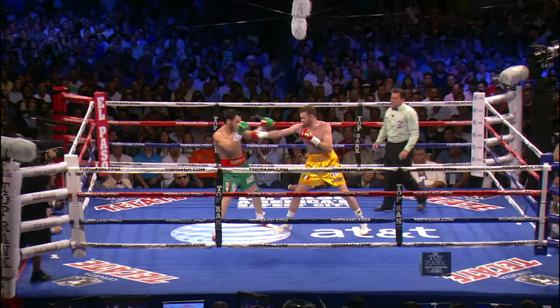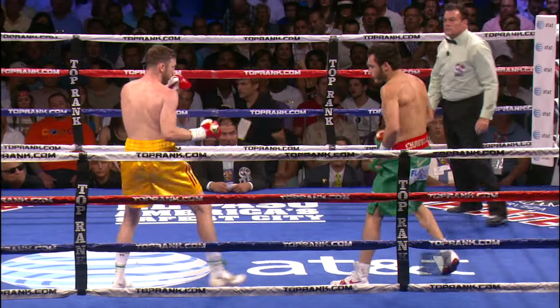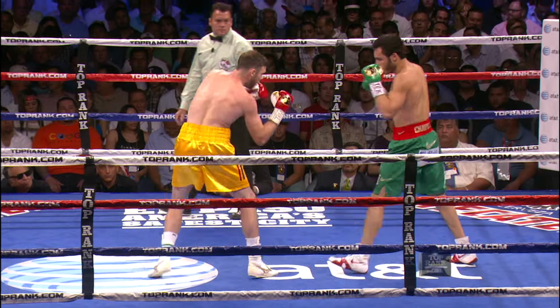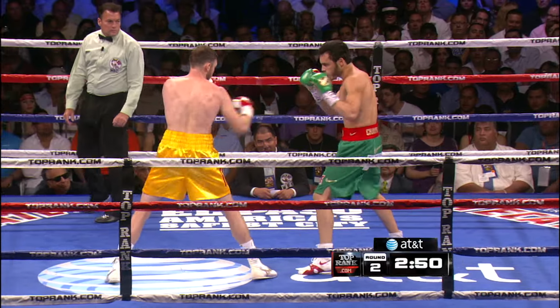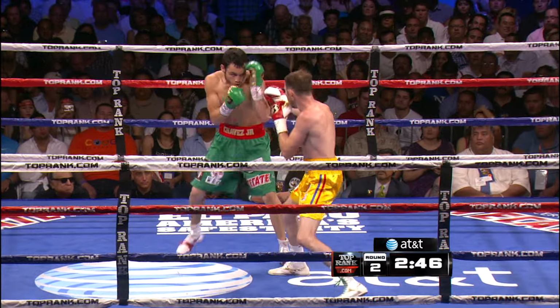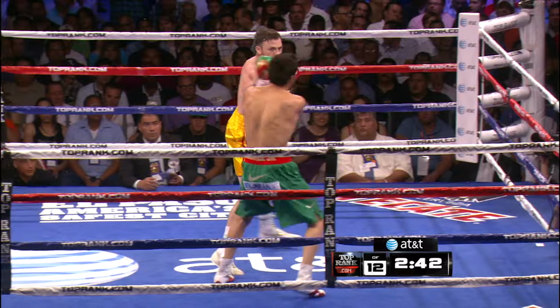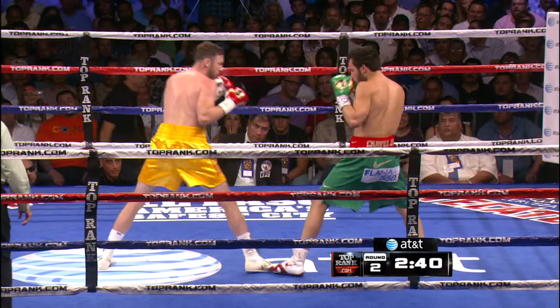Round number two of a scheduled 12-rounder for the WBC Middleweight Championship of the World. The reigning and defending unbeaten champion is Julio Cesar Chavez Jr., dressed in green. Andy Lee, the challenger, the southpaw. We gave the first round to Andy Lee on the basis of his work from the outside, did not allow Chavez Jr. to get inside and work the body.